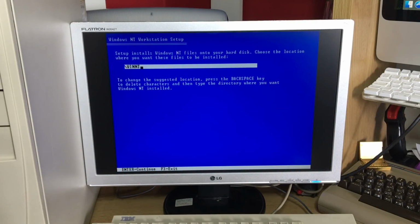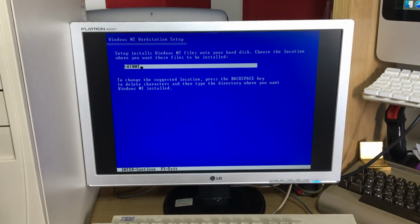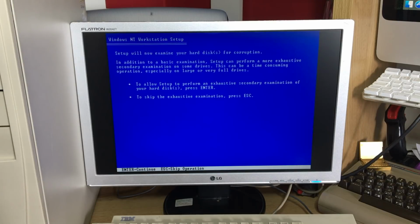Right, if Windows NT works fine with all the software, I'm just going to keep it as a Windows NT system. So I've just been reading the manual. I know it's not often you do that. And it says if you're just using this for Windows NT, then just keep the NTFS system for its advanced features, whatever they are. Setup installs Windows NT onto your hard disk. Choose the location where you want these files to be installed. I'll go there.